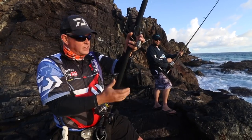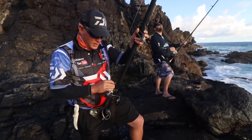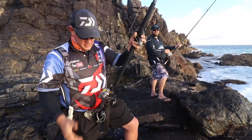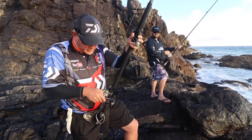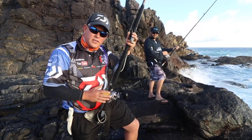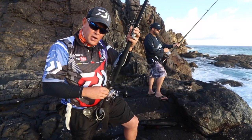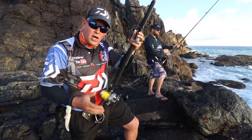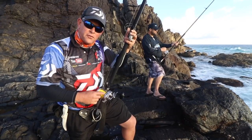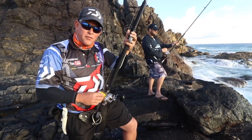Now, this is a Poseidon prototype rod, which we're testing. It's double up for spinning as well as multiplier. You can use it for both, and you put a bait out like that. I'm using a Saltiga 50 HA, and now how we spool this, there's about 600 meters of 50 pound braid in the bottom as your backing. Now you don't cast braid on these reels, and on top you put 200-250 meter top shot, which is a 0.55 millimeter monofilament.